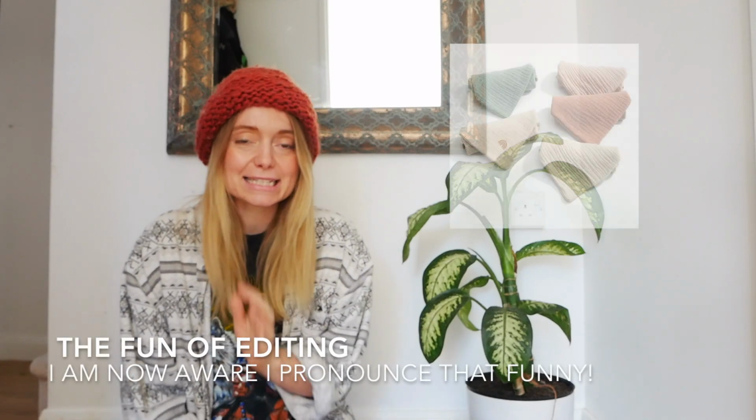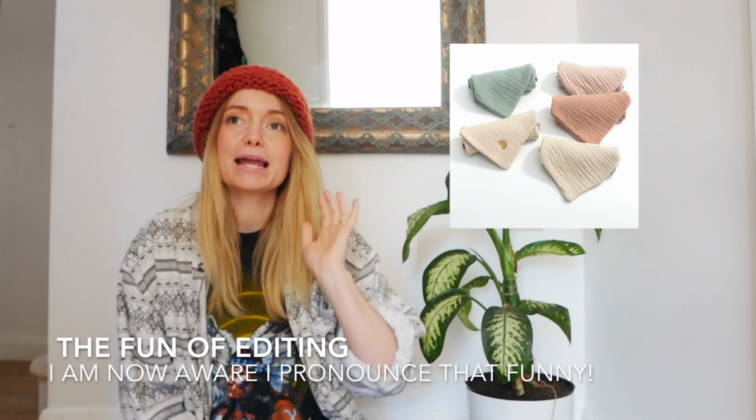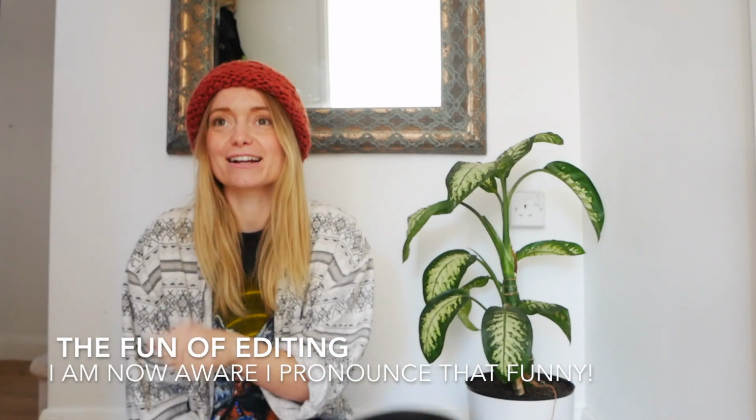Which kind of goes hand in hand with my number 4, which is muslins. I had so many muslin cloths. I don't feel like you can ever have too many muslin cloths because they get lost, you leave them places, they need to be washed, and I had very sicky babies. And yeah, muslin cloths, amazing. I could not parent without muslin cloths.